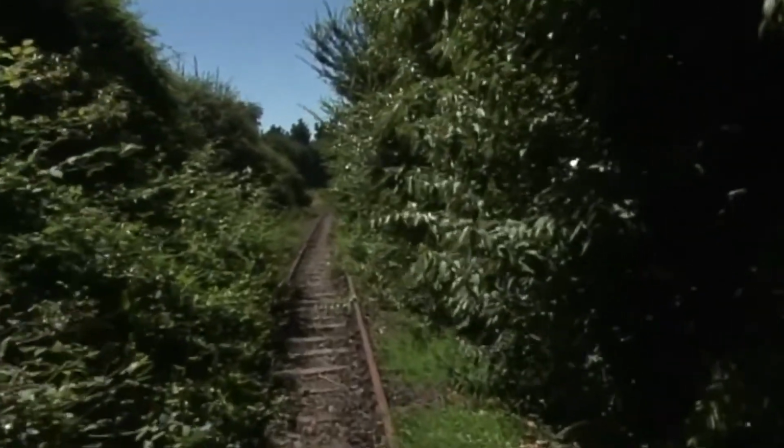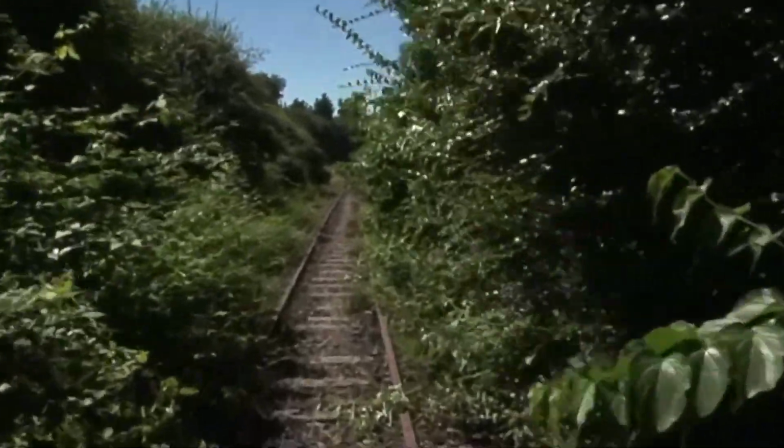We went down on this jigger from Mamaku down to Terakinga, cutting through a lot of the growth on the track, but we did get through it all.